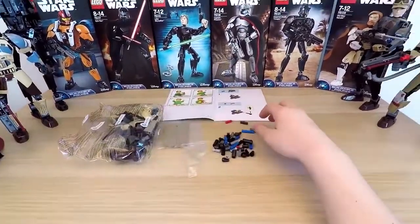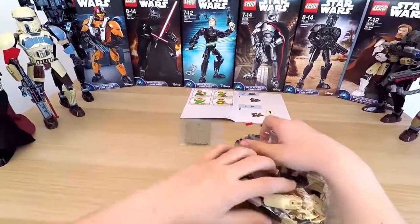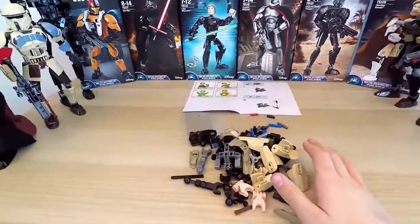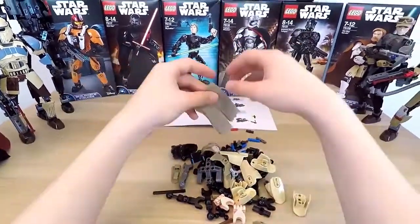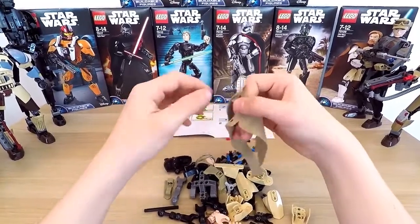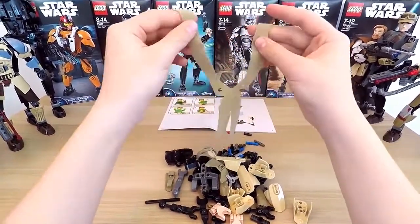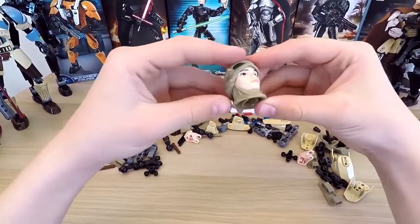I want to open up all the packets to look closer at Rey's headpiece. The headpiece is the most interesting part of the figure, and probably the most important. I think all of our heads are. I've opened up all the packets and the bricks go with the piece of cloth. I like the color. It's pretty much like the color of sand. Camouflage. Where's the head? Oh, there it is.